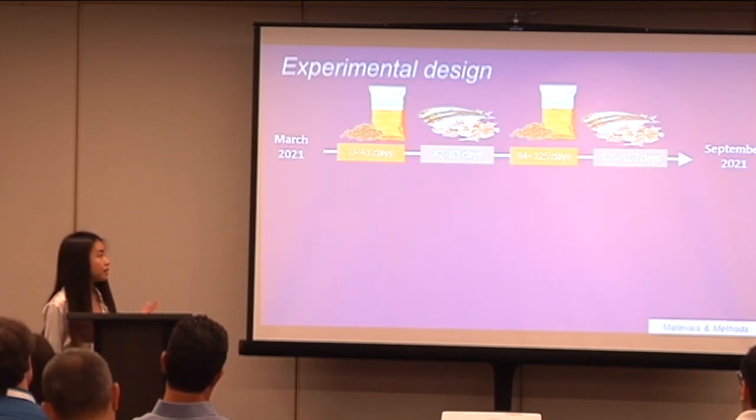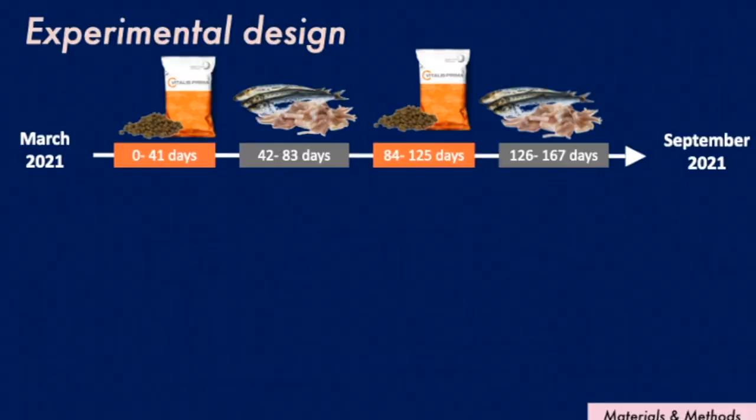So this was our experimental design. We used an alternating diet plan between two diets to evaluate how long it takes for the fatty acids in the diet to show up in the eggs. Each diet was alternated every 41 days, and the experiment was repeated twice.